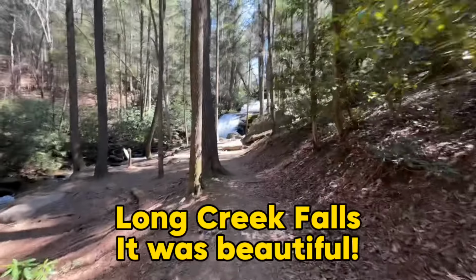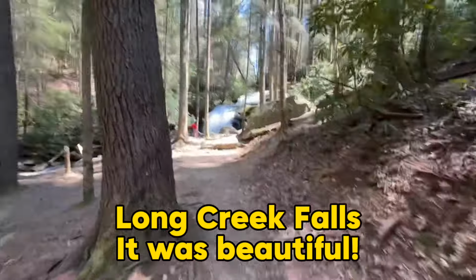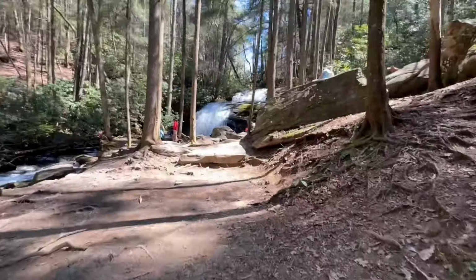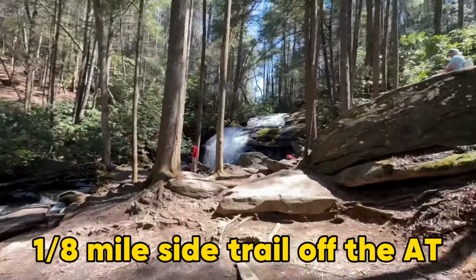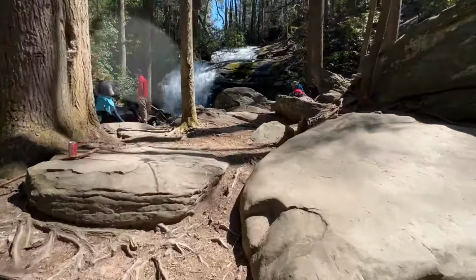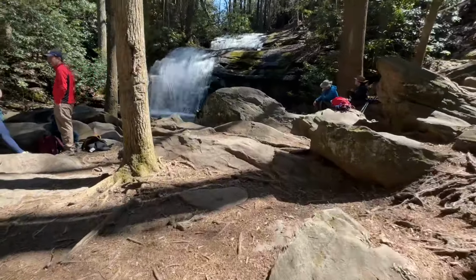Wow, huh? I just refilled on water down by that roadside, and I guess some of that water poured over these falls. Wow. Glad I didn't pass it up. Let's see if we can get a closer look. Nice. I can see why everyone's walking this way.